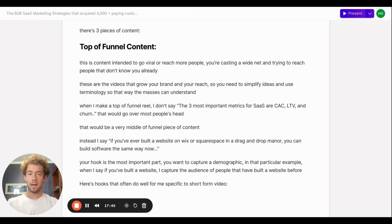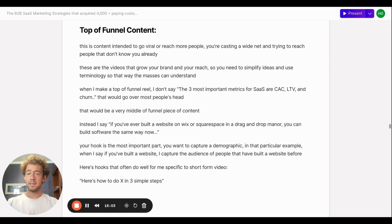So you need to simplify ideas and use terminology the way that the masses can understand. So when I make a top of funnel reel, I don't say the 3 most important metrics for SaaS are CAC, lifetime value, and churn. That would go over most people's heads. That would be a very middle of funnel piece of content. Instead, I say, if you ever built a website on Wix or Squarespace in a drag and drop manner, you can build software the same way now.